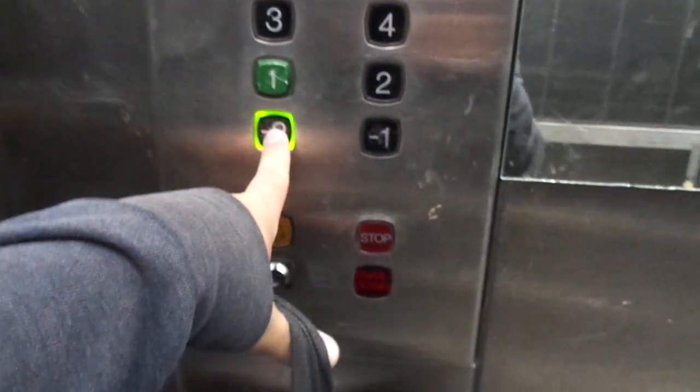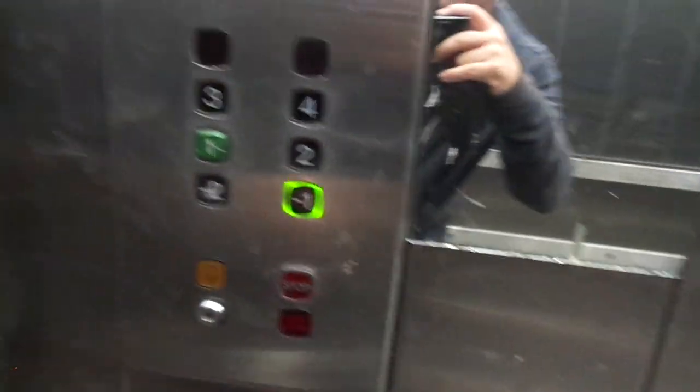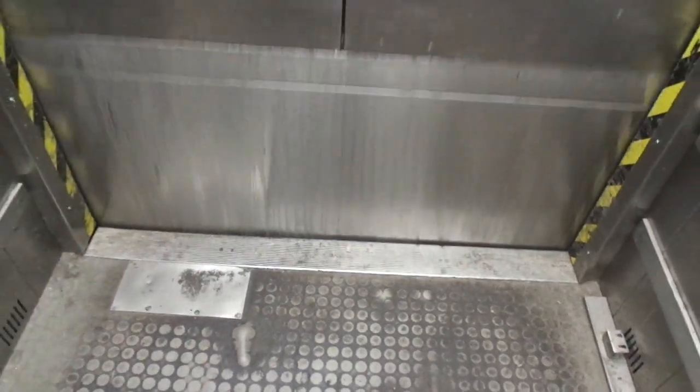And this is 1986 here. Let's see if it's open. Yes, it should be. H63985. Turning 35 years old in the next year, 2021. Very nice elevator.